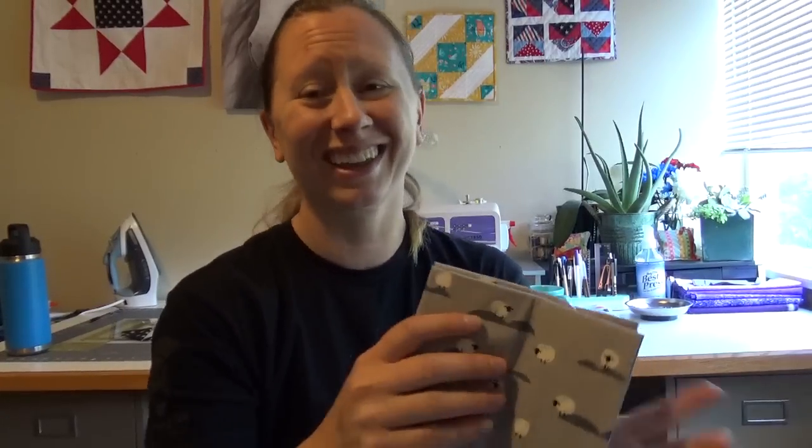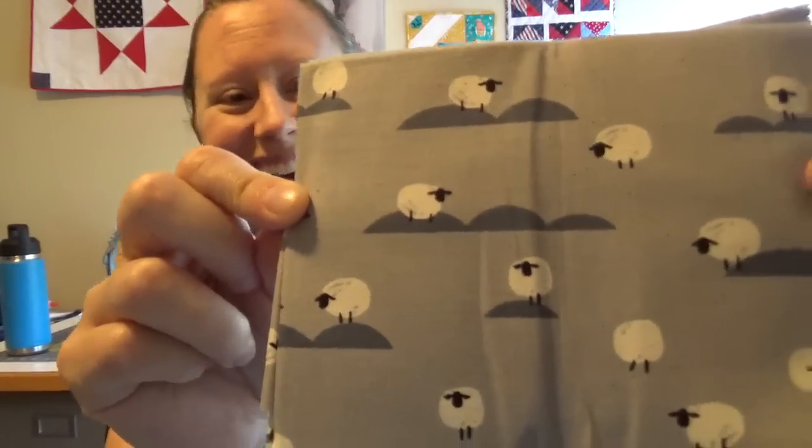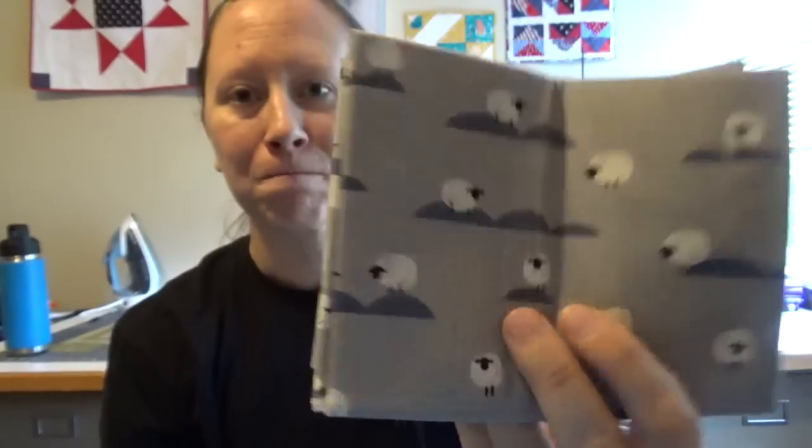We also, guys, these are cute. Look at the little sheepies. So it's gray with a darker gray, and then of course your adorable little sheep. So always fun.